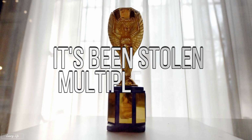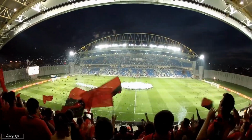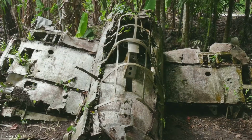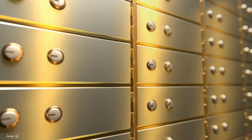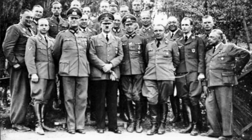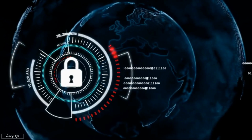It's been stolen multiple times. In 1939, just a few years after the first ever World Cup, World War II occurred. As the war went on, the tournament was suspended for years. The trophy was kept in a Roman bank in a vault. The Nazis wanted to steal the award because Germany hadn't won the tournament yet. Since it wasn't safe anymore, Ottorino Barassi, the FIFA vice president during this time, got the trophy. He wanted to keep it safe.